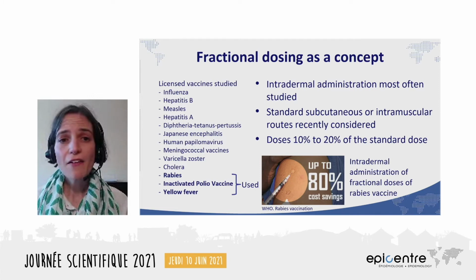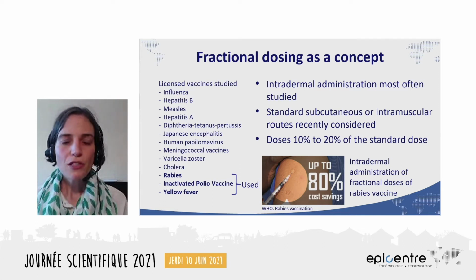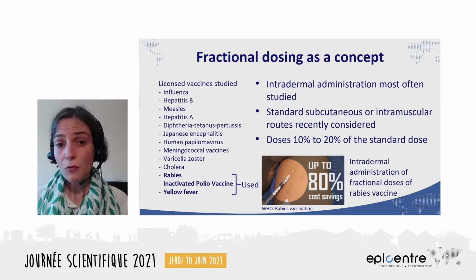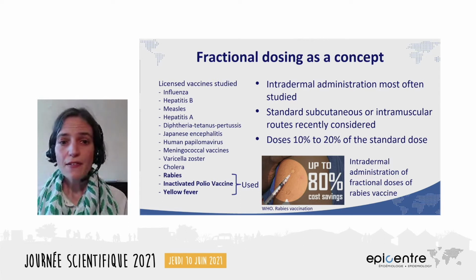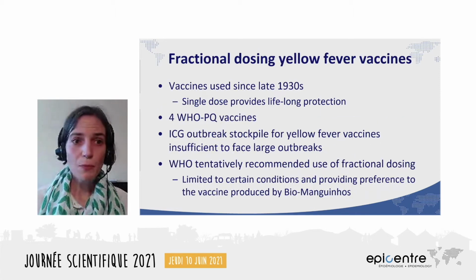The wide research on this area has resulted in WHO recommendations and use of fractional dosing of vaccines in specific countries or situations. This includes recommendations for intradermal administration of fractional doses of rabies vaccines and inactivated polio vaccines, and recommendations for subcutaneous administration of fractional doses of yellow fever vaccines. In this picture here, we see the intradermal administration of rabies vaccine, which has this use indicated in the product label. Since 2016, we have been involved in several different yellow fever vaccine studies to provide additional information to recommend fractional dosing of yellow fever vaccines for outbreak response.